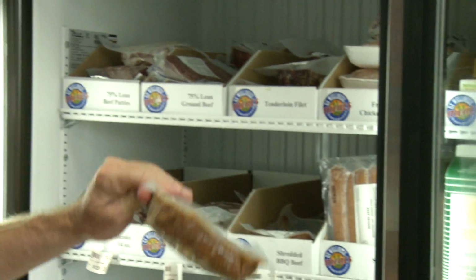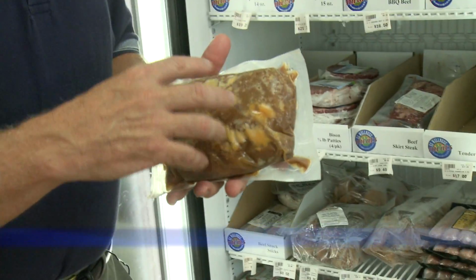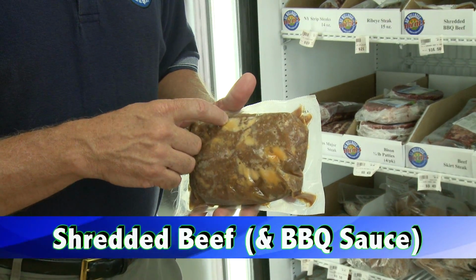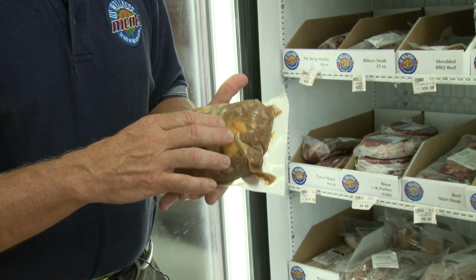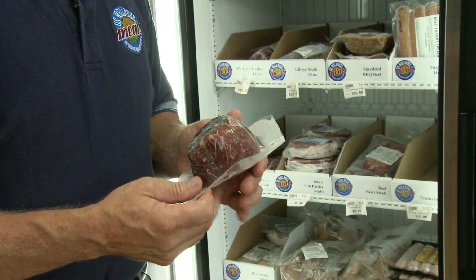One of our signature products is a shredded beef with an all-natural barbecue sauce. The typical shredded beef and sauce is 40% beef and 60% sauce. We're just the opposite. You're going to get 60% beef and 40% sauce. The sauce has no MSG, no high fructose corn syrup, no milk casein. This is a very, very clean sauce that will actually pass for a natural label. This is one of our signature products.